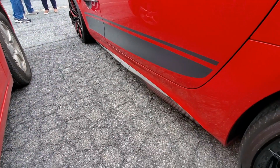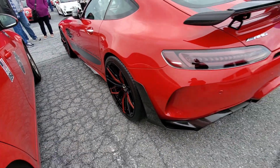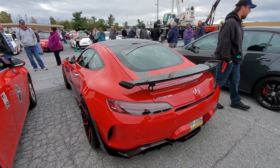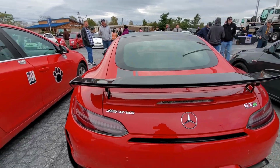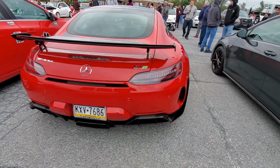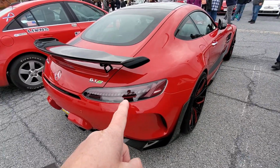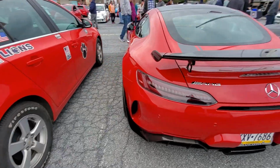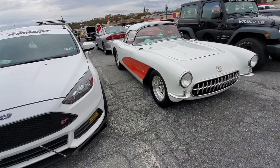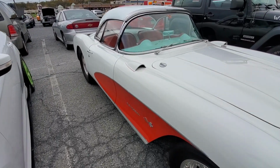I mean, look, they put the striping on the side. The wheels are painted red. The stripe that they did, I love it. I love the whole car. Just looks fantastic. I don't know who owns this, but if you're watching this, this thing is off the hook, and I envy you. This is fantastic. This is really cool to see somebody out here.